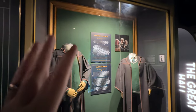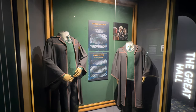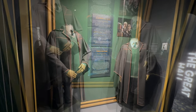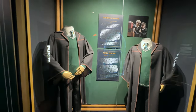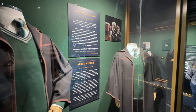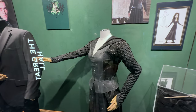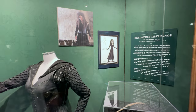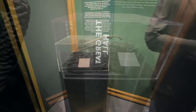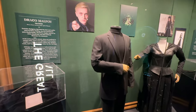Ah, and very cool, these are from Harry Potter and the Cursed Child, the play on Broadway that we saw last year, Scorpius Malfoy and Albus Potter. I love that they have that in here. I've seen the news that they're gonna make this into a film now too. So awesome. Oh my God, Bellatrix's outfit. And her wand. Got Draco's wand. And his suit.